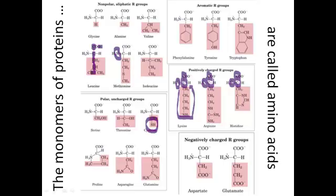Some of them are very long and positively charged. Some of them are slightly shorter and uncharged. Others are shorter still and negatively charged. Each of these portions is called an R group. There are 20 different R groups, hence 20 amino acids. And as these amino acids get polymerized, that is, linked together into a polymer, the R groups interact in different ways that gives each protein its unique structure and function.